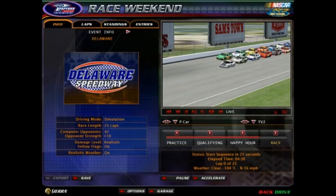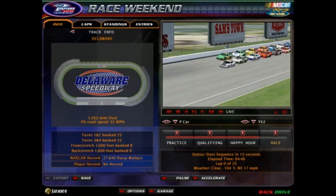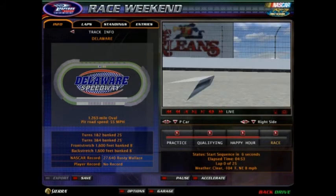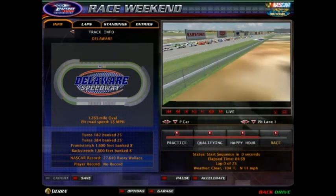Here it is, Delaware Speedway. 25 laps today around this racetrack. It is a 1.263 mile oval. Pit road speed 55 miles per hour. Turns 1, 2, 3, and 4 are banked 25 degrees. So it's a pretty banked racetrack. Not a lot, but it is a pretty banked racetrack. For how short it is, it's pretty banked.